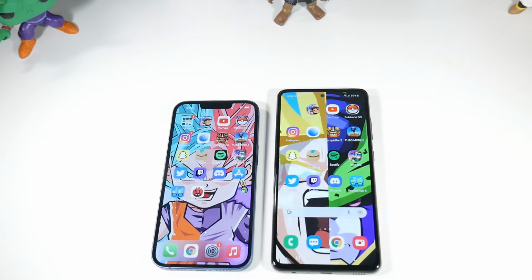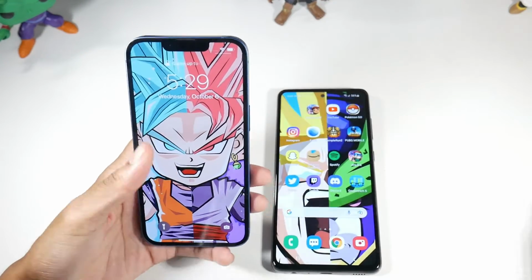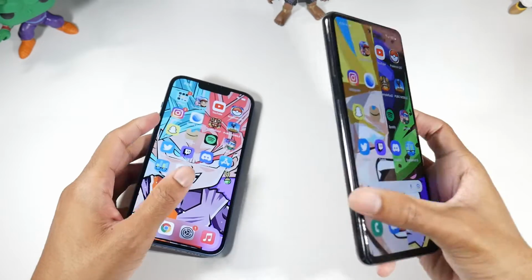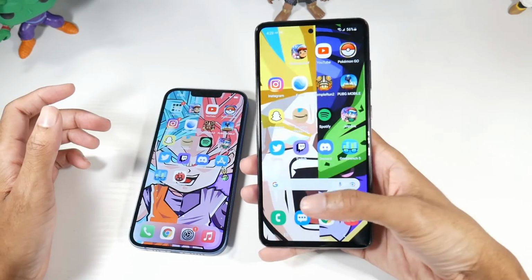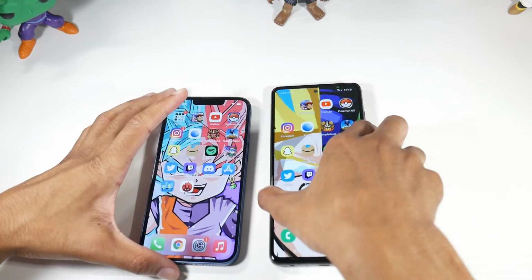Alright, let's talk about some additional features. So both phones have an IP rating. We do have IP68 dust and water resistance on the iPhone 13, and we actually have IP67 dust and water resistance on the A52 5G, which is really cool. Both phones have NFC as well, and also getting into your phone. So iPhone does have face unlock, but it only has face unlock. It does not have another option. The A52 5G has the under-the-display fingerprint sensor, which is really cool, and you also have an option for face unlock too, which is really nice. So I can take advantage of this and face unlock, which is something that I always prefer. I always prefer having two methods on my phone.